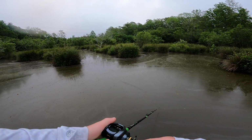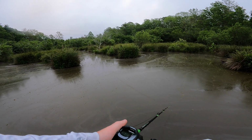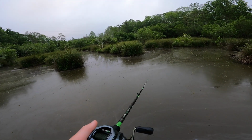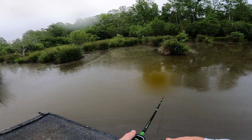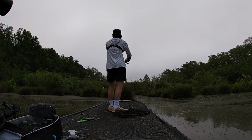Guys, what is there not to bite about this thing? It has a big head. It's moving side to side. It's literally the perfect frog you've ever seen in your life, and it glows in the dark. What more could you want? Lost all my confidence in the spot after I missed the big one. Leave it to me.